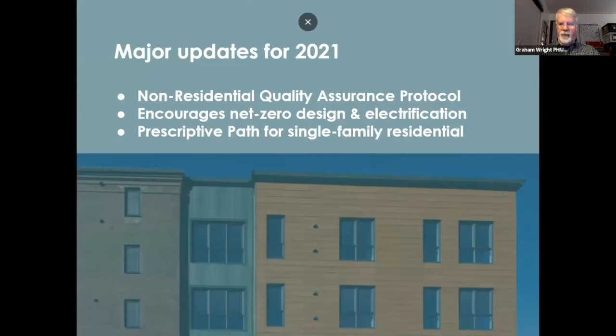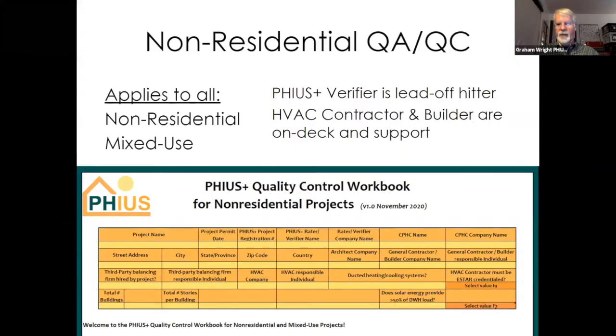So switching the order a little bit, our major updates for 2021: we did come up with a non-residential quality assurance protocol. And we also made a number of moves on the overall energy front to encourage net zero design and electrification. And then we came up with this prescriptive path for single family residential. So I'll touch on the first two of those first here.